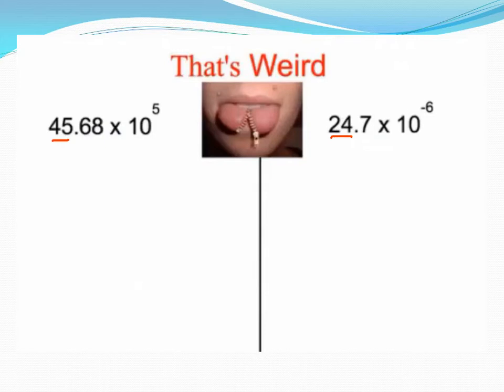Okay, so here we have 2, so that means we've got to move things around. There's a long way to do it, which is basically this. Let's undo this. What does 45.68 times 10 to the 5th mean? Well, this means I would take my decimal and move it 5 spaces to the right, and I would fill in the zeros where they're missing. So 4, 5, 6, 8, and then 0, 0, 0. So at the end, I'll have 3 zeros.